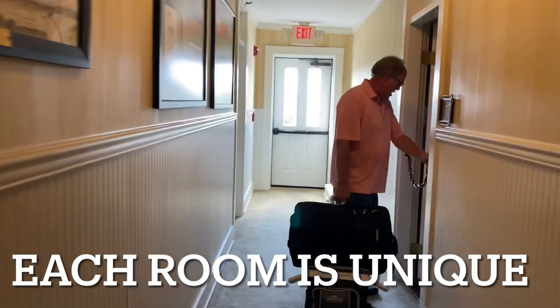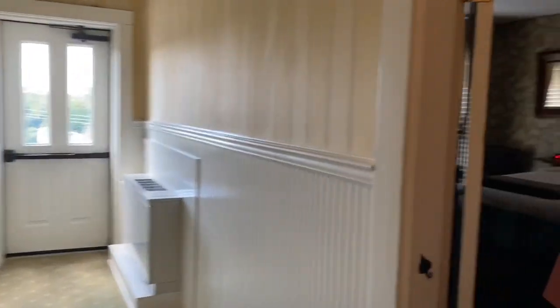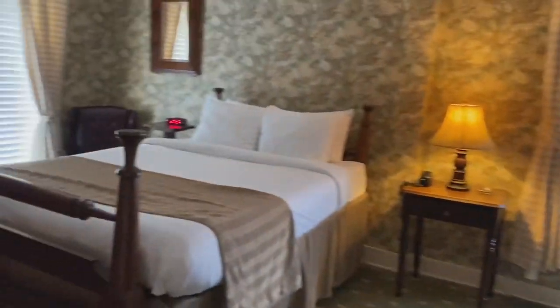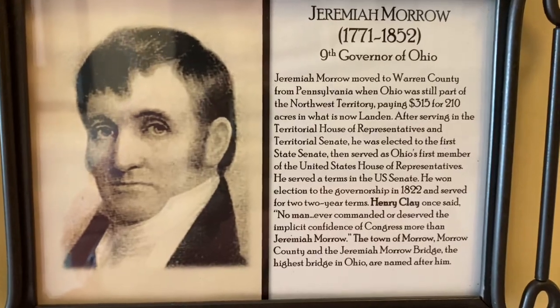We were actually on the top floor, the 4th floor, and here we are coming into our room. We actually stayed in the Jeremiah Morrow room, which was the ninth governor of Ohio from 1771 to 1852. And here's a picture of him.